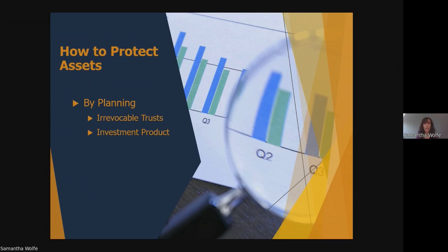Now you can try to privately pay through the remaining 2 years to make it through the 5 years, so those trust assets are protected, but it's an all or nothing. If you don't make it through the 5 years, those assets are still not protected, I should say.